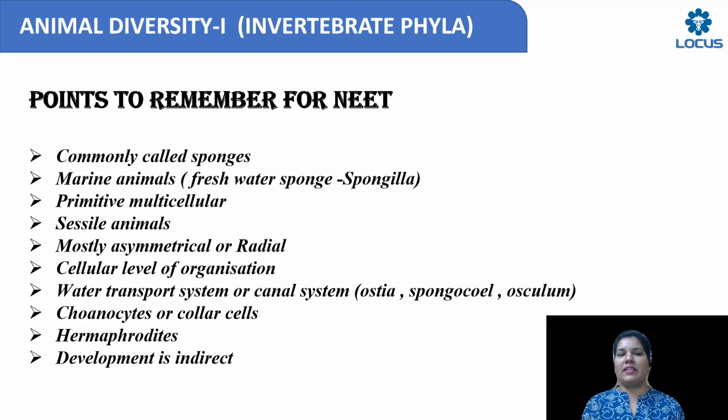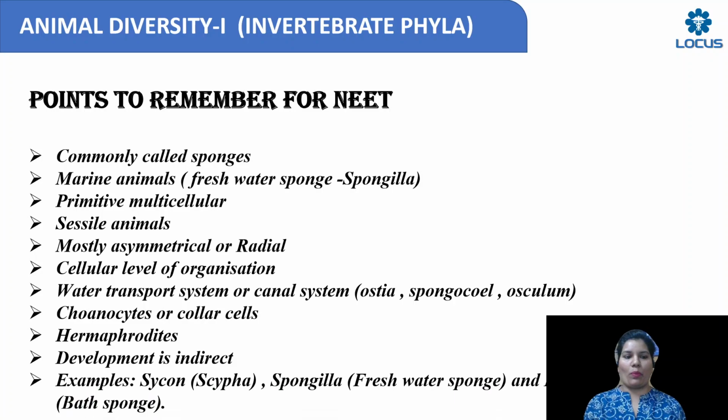Then development is indirect. So children, if you learn these points regarding phylum Porifera, that is enough for you to prepare. And then examples. Every phylum has certain examples, and I want you all to learn examples because examples are very, very important. So, what are the examples? Sycon, also called Scypha, Spongilla, which is the freshwater sponge, and Euspongia, which is also called the bath sponge.